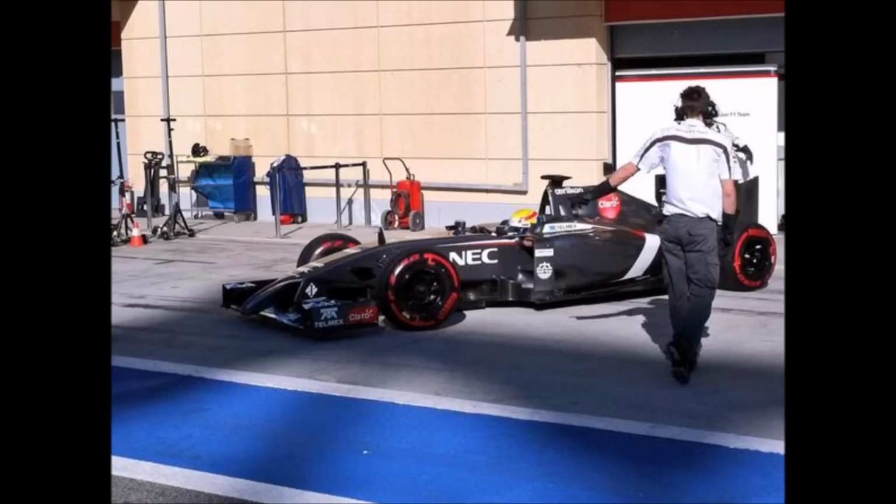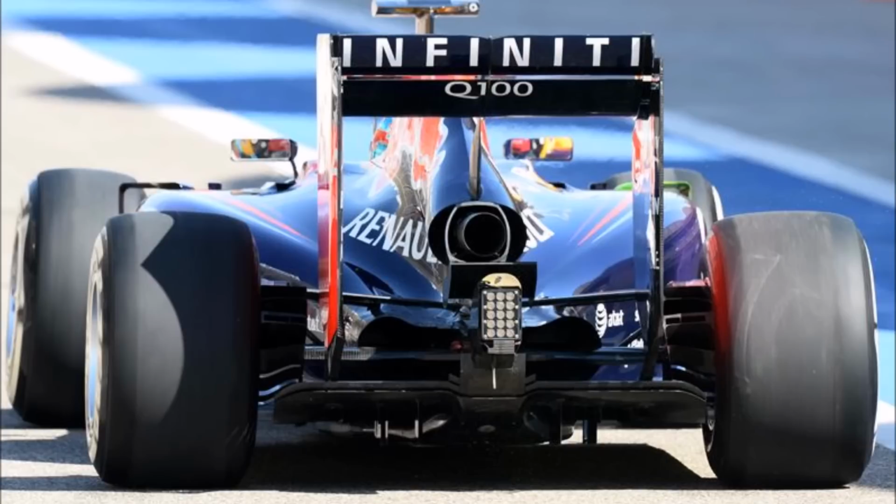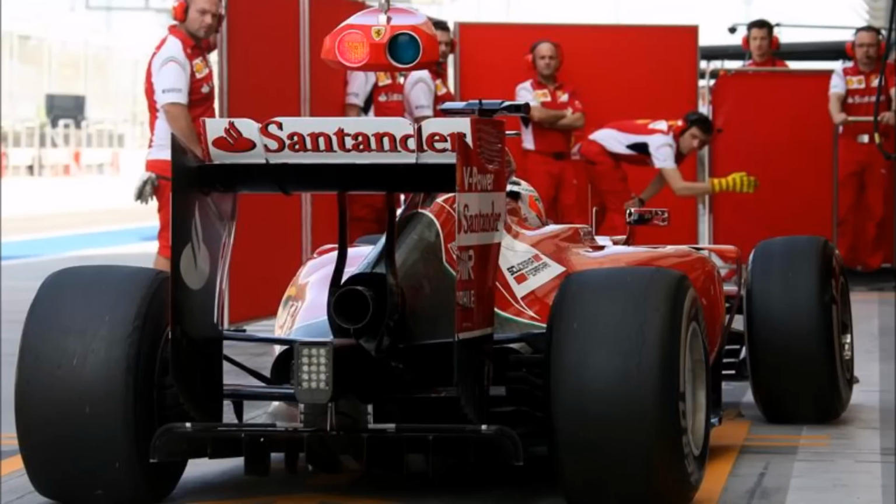Let's move on then to Caterham. They did 106 laps, just really good stuff for Caterham. I mean, their lap time 1:38.391 wasn't bad, but of course not the best.